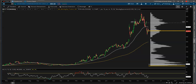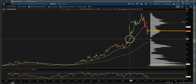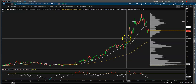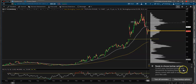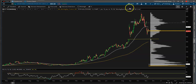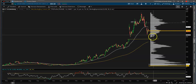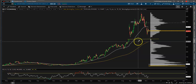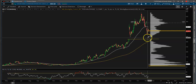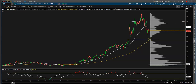A couple others. Zoom. Watch Zoom. I kind of like Zoom around this 327 level, potential fill of the gap. So that is something that I would be kind of looking at for any pullback. But again, be careful. Hopefully, maybe if it takes a week or two, 200 moves up right to the gap. X marks the spot. So we will see what happens with that.